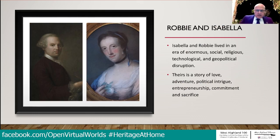The story of Robbie hiding under Isabella's skirt is a favourite family anecdote, but for me, it's a wonderful analogy of their life together for 45 years: Robbie, this incredibly gifted and talented artist, and Isabella, the organizer and protector.